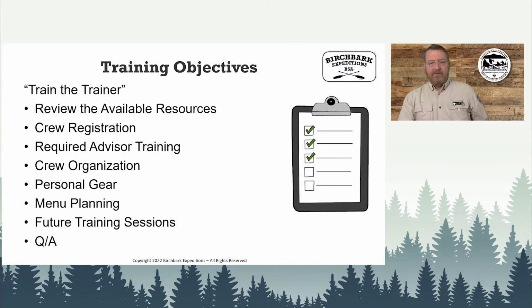Let's start out with talking about our objectives for today. So as I kind of hinted in the opening, this really is a train the trainer event. Our expectation is that what we're going to go through today are materials that you will eventually deliver to your crews to get your crews ready to go. So a lot of the discussion will be about what needs to be done in preparation.